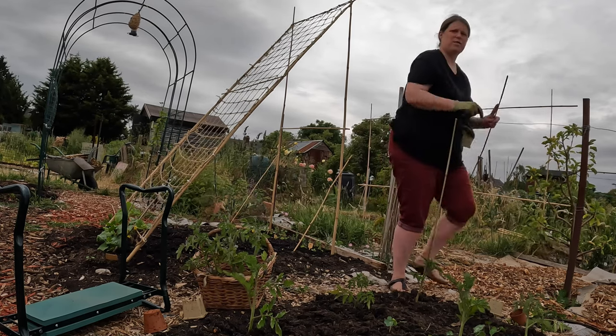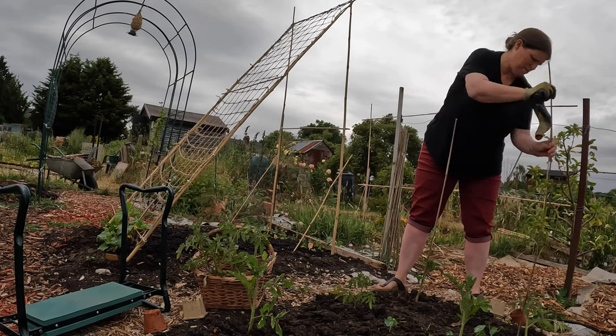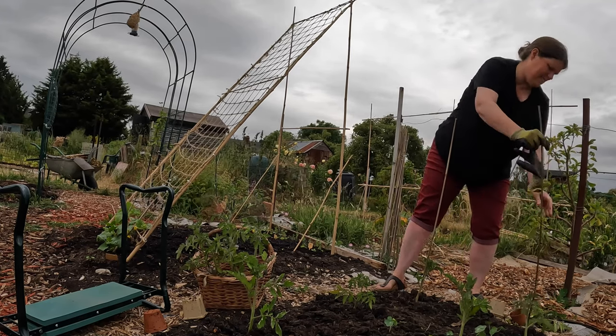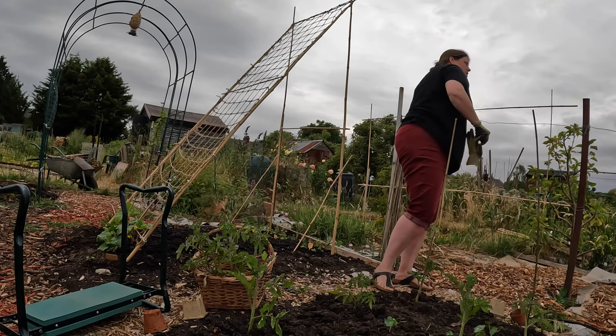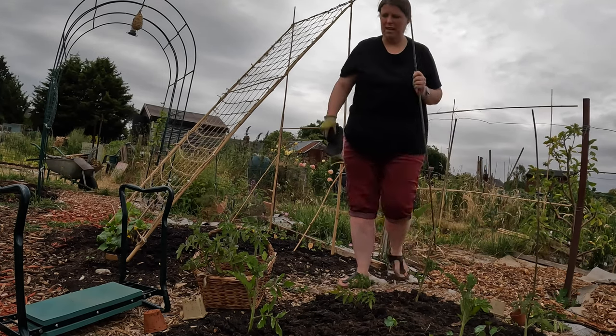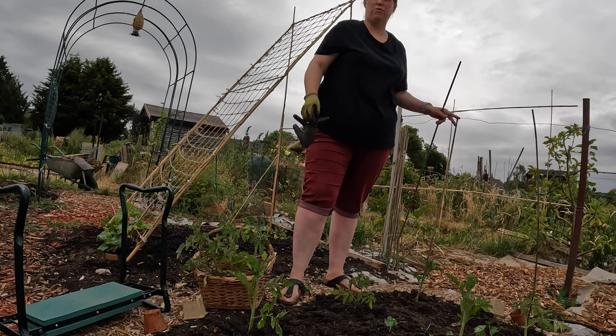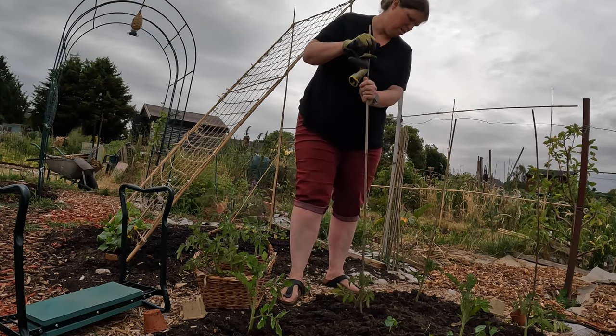Oh, it's a lovely breeze. Absolutely beautiful. Well, do you know what? I need to put ends on these canes. It's all for eye safety and all that kind of stuff.